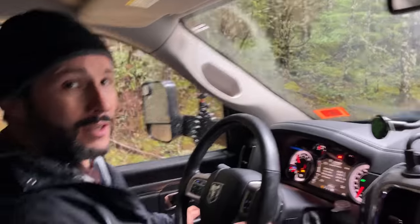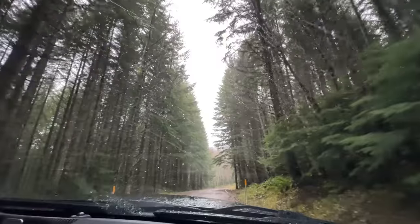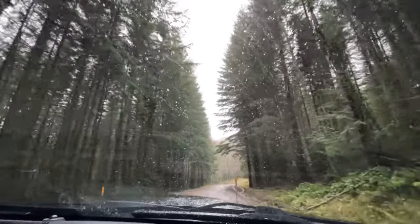So we've been driving for a while and we haven't seen any other sites. I hope we're gonna see some. They're definitely there. We have, I don't know, 2 or 3 more miles of this to go before we get to the next set of sites.